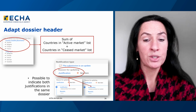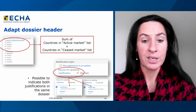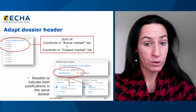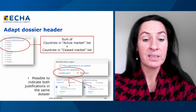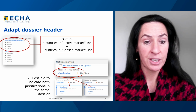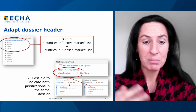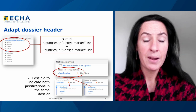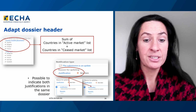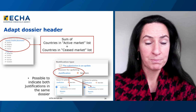2 new reasons for updating have been included in the latest PCM format. Whenever you want to seize a product from the market, the related justification needs to be selected. But if after some time you decide that you want to replace a product on the market, you can indicate that in the second reason for updating that has been included in the PCM format.